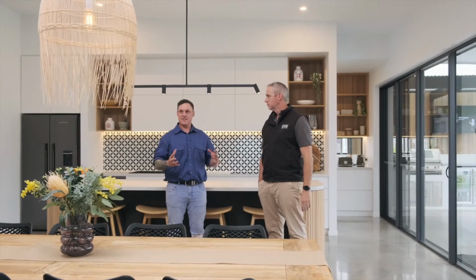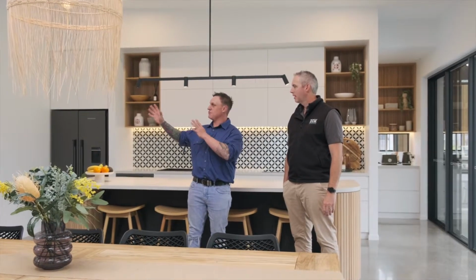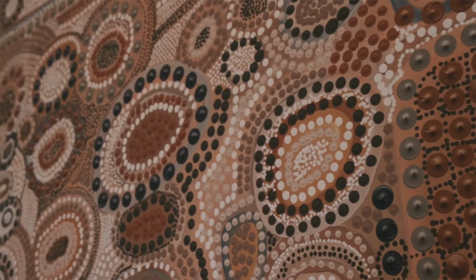Well, Chris, standing here, there's so much to take in, but my eye just keeps getting drawn to this beautiful Aboriginal art over here. I think it's such a statement piece in this space. Yeah, mate, that's a new addition to the home, and we absolutely love it. My wife picked it out, and it's got pride of place on the main wall now.